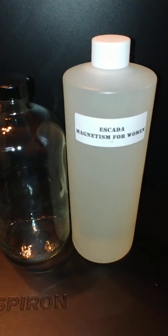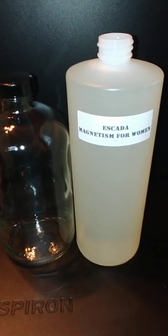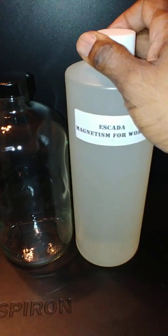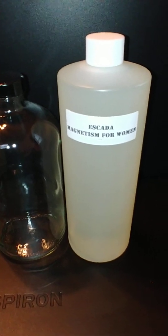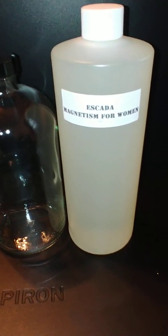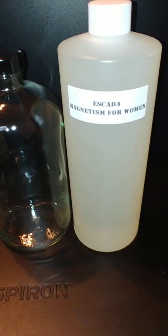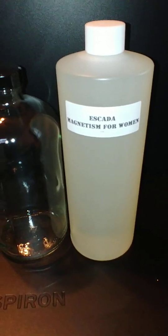Does it attract you when you smell it? Absolutely. It's making me keep wanting to smell it. I mean, if a woman walked past me with this on, I'd be like, oh wow, she smells really good. I would want to ask her the name, because I would want to get that for my wife. It's an attractive fragrance, but it's just not what I'm used to when it comes to Escada fragrances. But it doesn't smell bad.